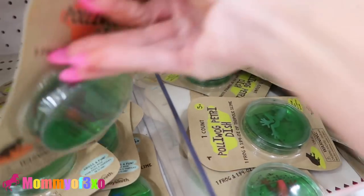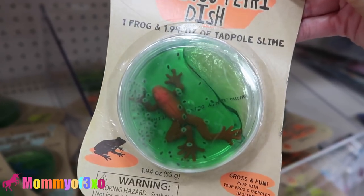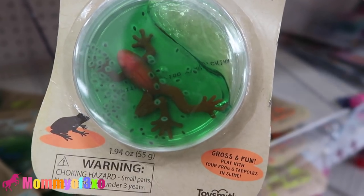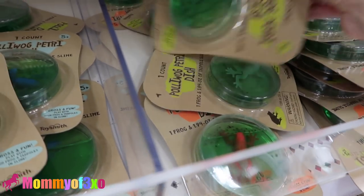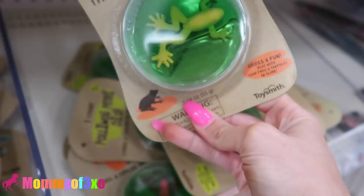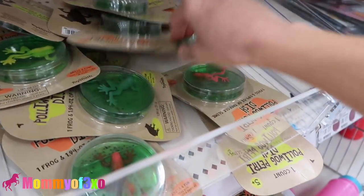Oh, there's the yellow one. Oh, this is a different one. Call this ooze. Wait, there are little tadpoles in it. Yeah, there are little tadpoles. You see them? It says gross and fun, play with your frog and tadpoles in slime. So they have an orange one, a blue one. Are those all the colors? I'll probably get the orange. A green, of course. And I think this is a yellow. So they have those colors.